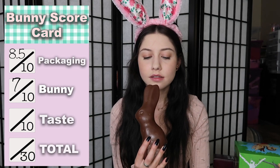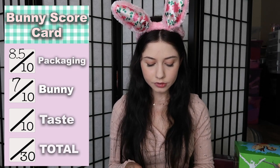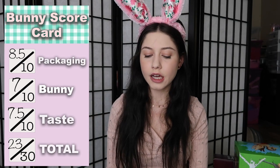Now the taste test. It's pretty good. Like the same as the first Russell Stover bunny, which I think I gave a 7 out of 10. I think maybe I can give it a little bit higher. I'll give it like a 7.5 out of 10.